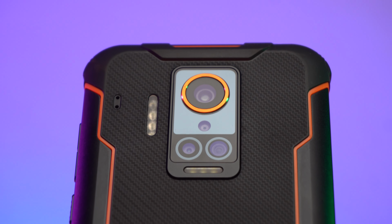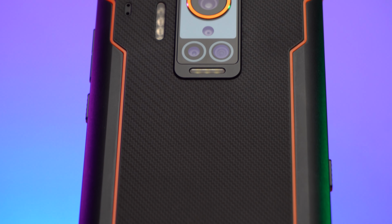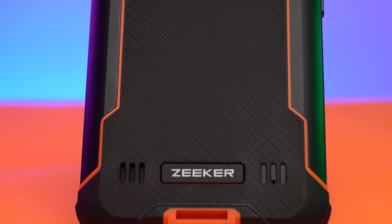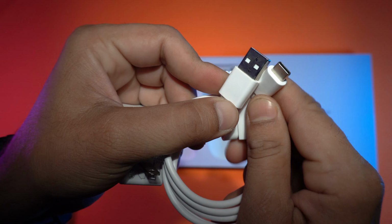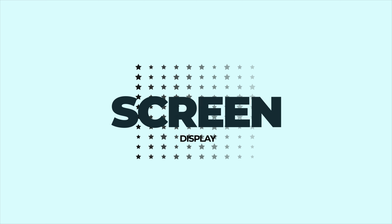Unlike any other rugged smartphones seen so far, this comes with an amazing balance of practical features and ruggedness, including waterproof, dustproof and shock resistance. Opening up the box, we have the Zeeker P10, the charging brick, USB cable and, as usual, the user manual. Now let's talk about the screen and the display.